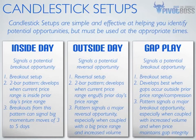Candlestick setups are very simple and effective at helping you identify potential opportunities, but you have to use them at the appropriate times. The three that we're going to talk about are the inside day, the outside day, and the gap play. These three can help you identify some pretty decent moves in the market. And if you use them at the right times and know how to enter them, you're going to do quite well using these.